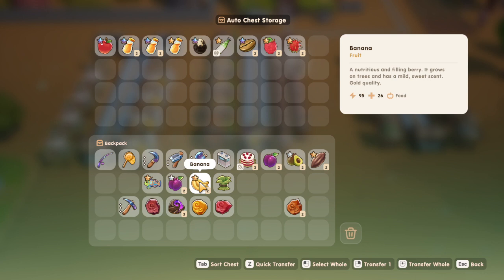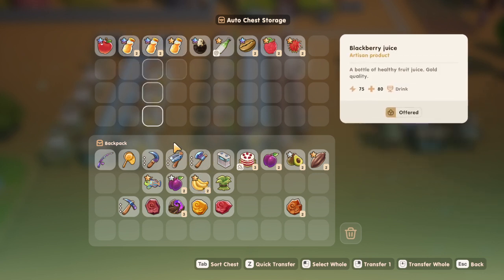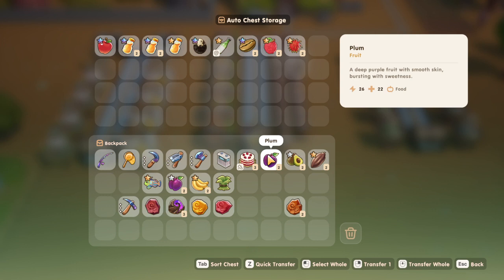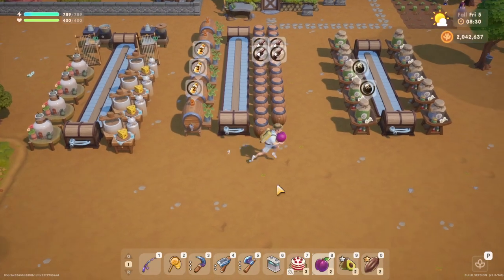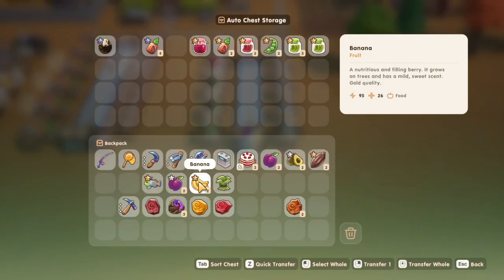If I remember right, banana wine did not sell all that great. Plus, we already have some banana juice kind of waiting. Was plotting a bit about what we might do. Yeah, I think I'm just gonna, let's make jam from the bananas.